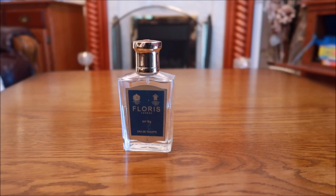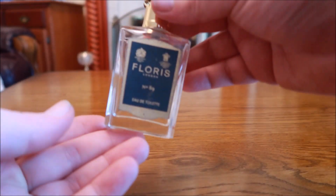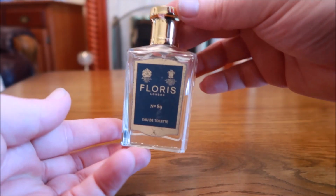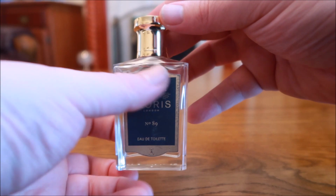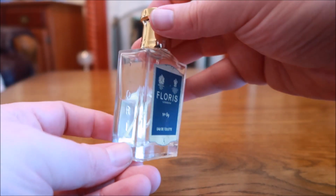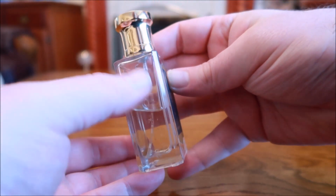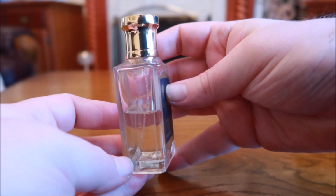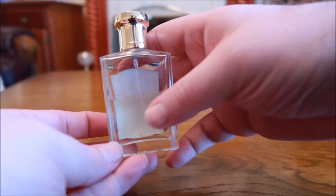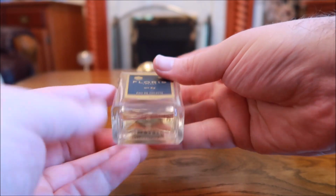So before we carry on, I'm going to give you a close-up of the bottle. Okay, so a quick look at the bottle. Now this is a smaller 50ml. The 100ml is exactly the same, obviously just bigger. You've got a sticker on the front with Floris, and you'll always get the name there. So this one's got 89. Every Floris bottle has Floris going down the side in the glass. That's a nice touch, nothing on the back, a little bit of information on the bottom.